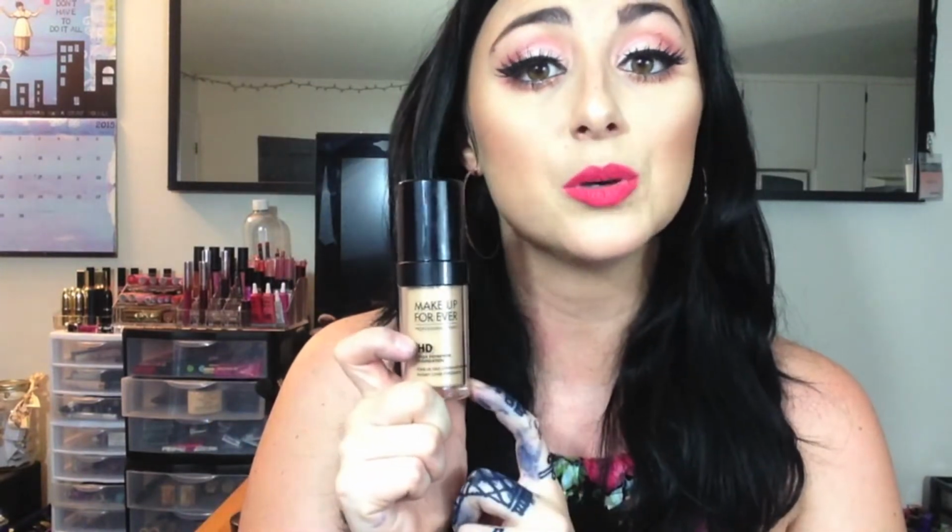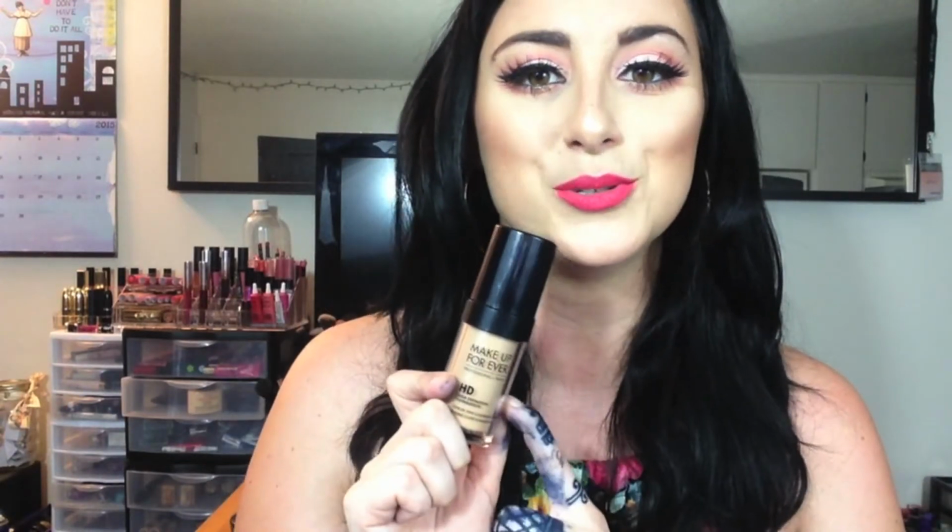If I'm putting foundation on, it is going to cover my face. It is not going to be a light to medium coverage. So for me, this is a good medium, especially with the summer months approaching. I don't want a full cakey face of makeup. So this is, I would say, a medium coverage, but you can build it to a full coverage, and that's what I really love about it. It just has such a natural finish, and of course it photographs amazing. So it's one of my favorite foundations that I've ever tried, and I'm really excited to continue using this.